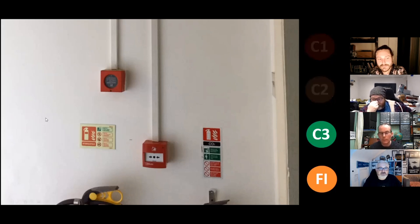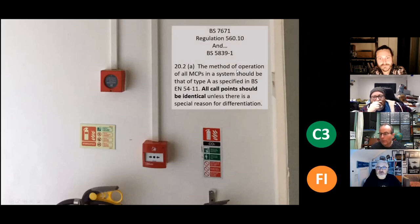And let's see if we can get... Oh, that's disappeared. BS 5839-1, 20.2: The method of operation of all MCPs in a system should be that of type A, as specified in BS EN 54-11. All call points should be identical unless there is a specific reason for differentiation. Oh, now you've really got me.